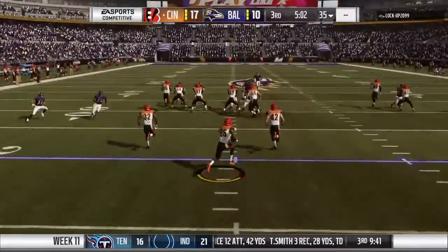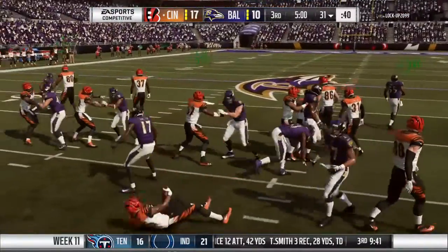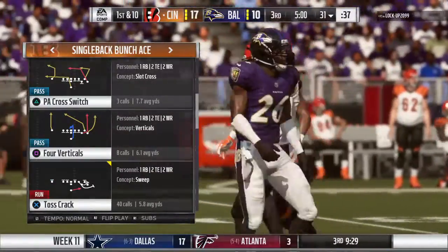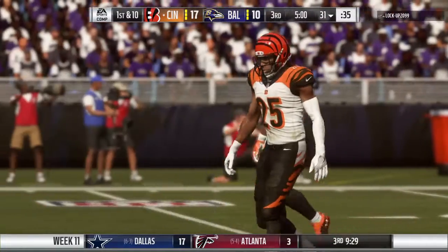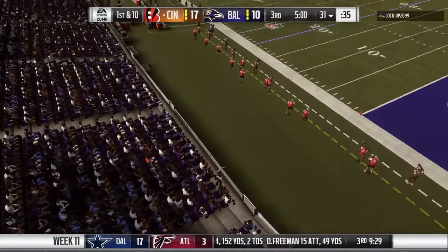Adoree Jackson on the return. And nice work on the return as they'll start their drive just past the 30-yard line. Cincinnati now ready to take the field. And for them, a touchdown their last go-around. Obviously, they'll be hoping to do that again.